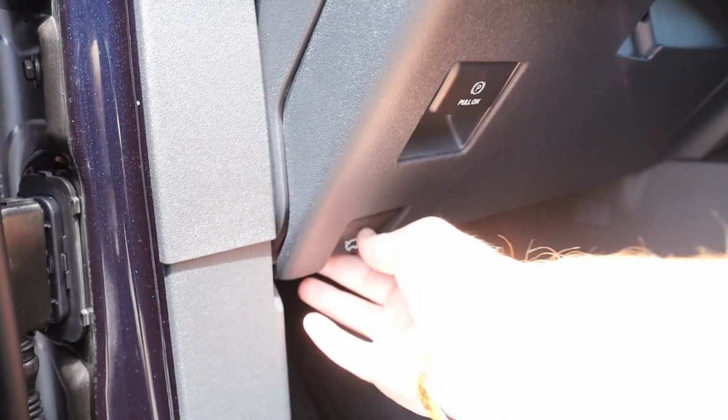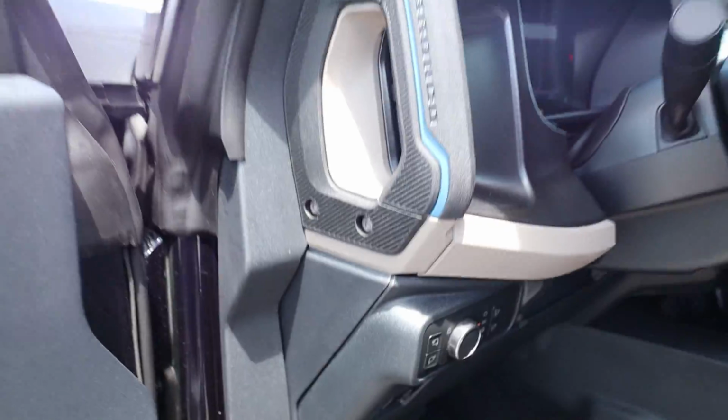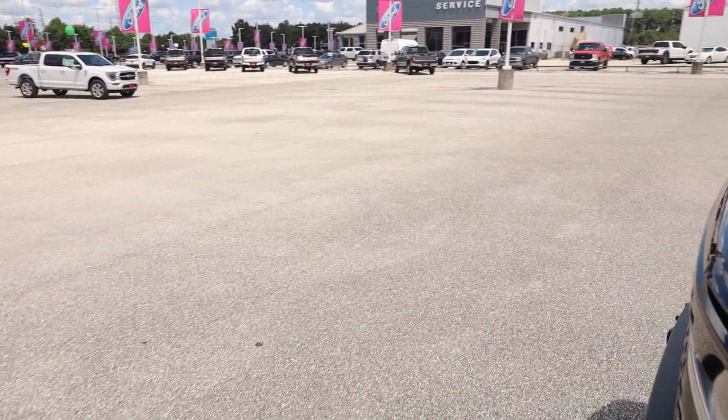So the hood release latch, I guess, is right here. I don't know if it's a pull once or a pull twice, but we'll come on over.